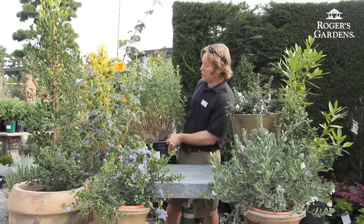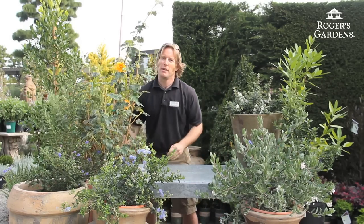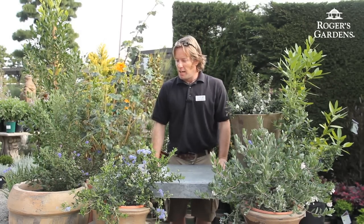So these are just a few of the native plants I recommend for a cow-friendly setting. I hope you've enjoyed my introduction to native plants.